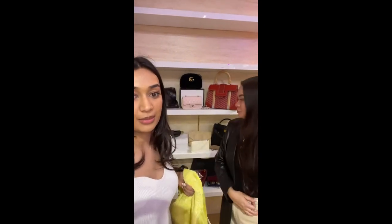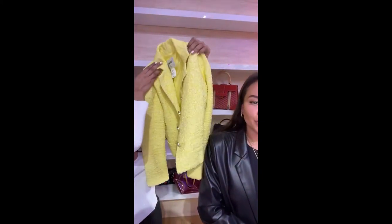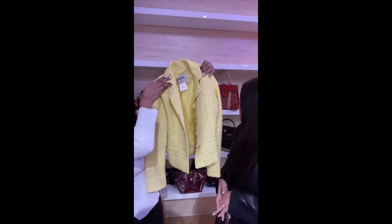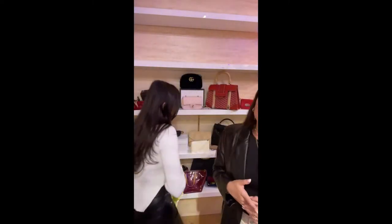Oh, thank you, Sana. The colour of this is just beautiful. Definitely a summery piece. It's like a true lemon. It's beautiful. Very chic, especially with the sparkle buttons. It really makes the piece. Which one do you want to do next?